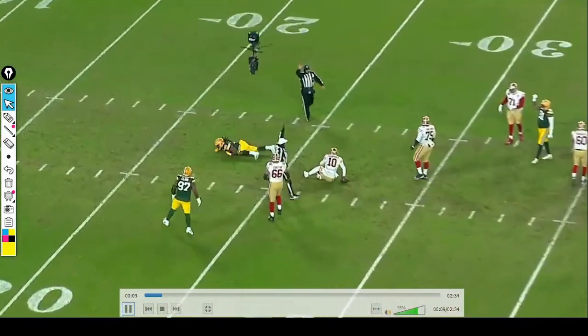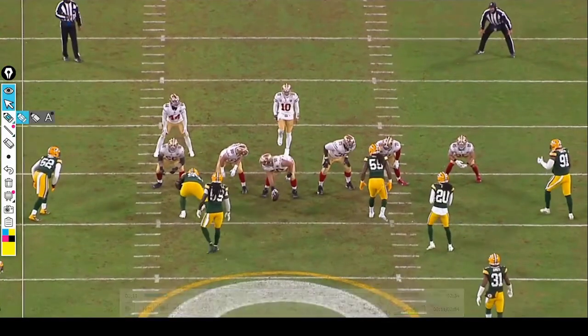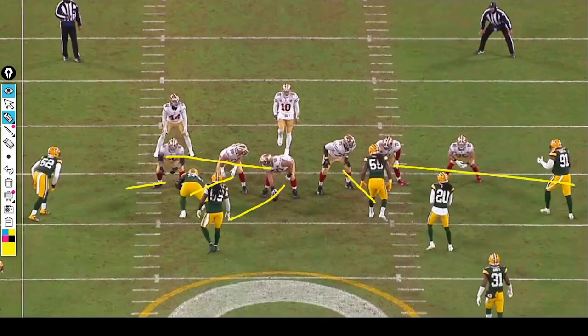Pretty interesting stuff there. All right, so moving on to the protections. So the Packers aren't doing a whole lot that's fancy up front. The 49ers are just sliding to their right here, which leaves these backside guys in man protection. So Za'Darius is one-on-one with the guard. That's a winning business model.